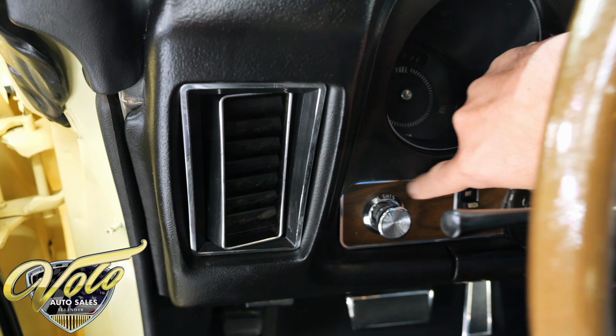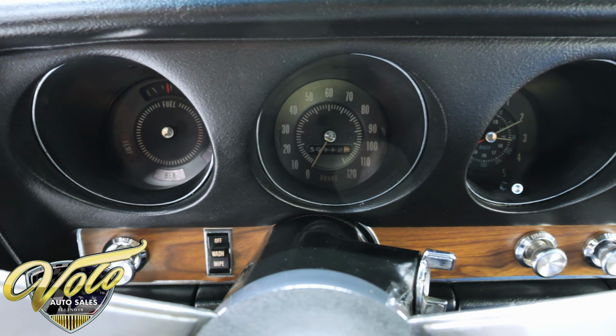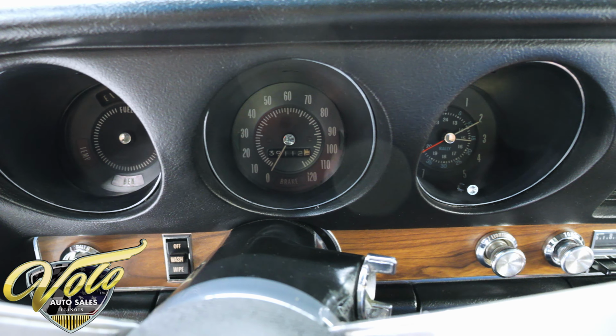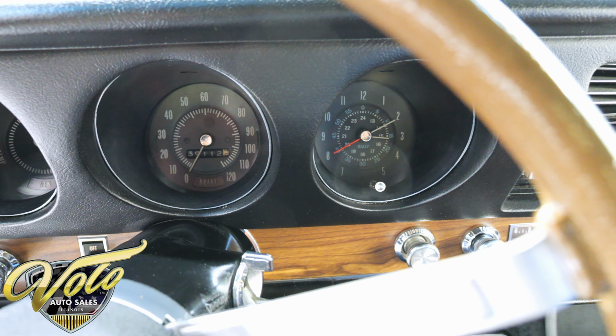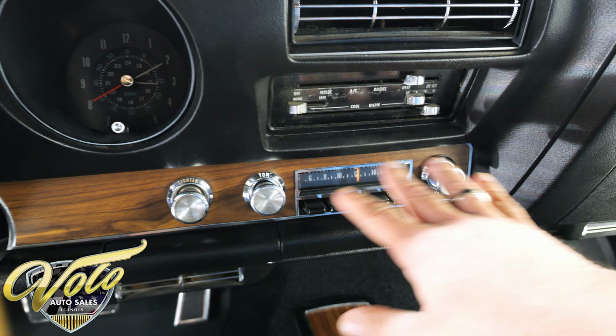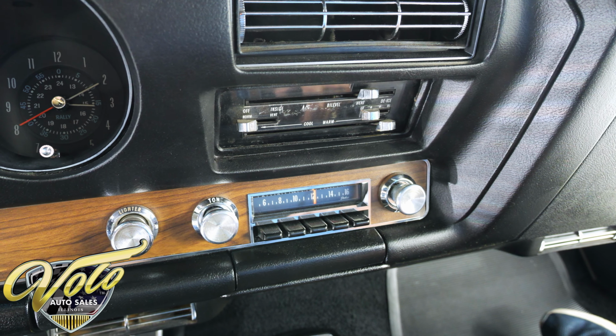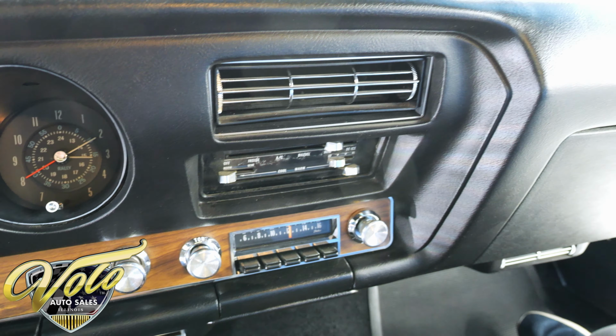The chrome bezels and the wood grain look new. The instruments are very clean. The clock is optional. They call it a rally clock. It's only right twice a day, but it's there. Same thing with the original AM radio. It's there. It's in the hole. Nothing's cut up. It's not working. All this is nice and clean.